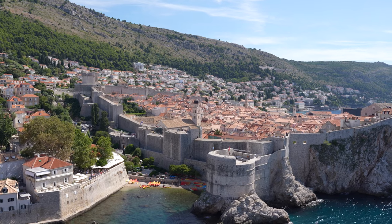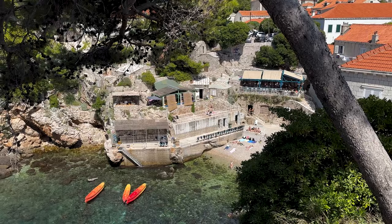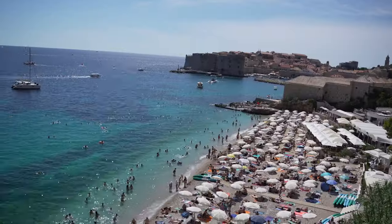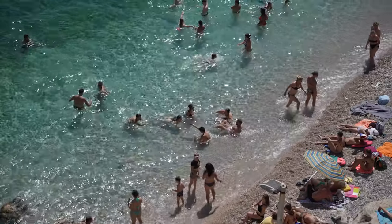So throughout Dubrovnik, you'll come across the beach. There's several beach locations. There's a little one that we found within Old Town, and then there's one in between Old Town and the apartment that we were staying at, which is called, I think, Banja Beach.